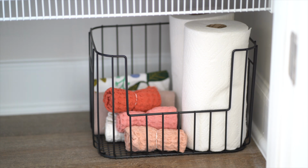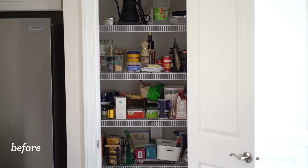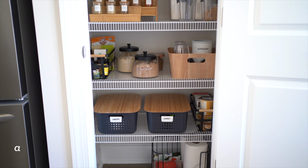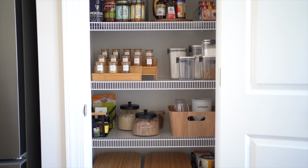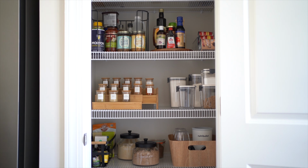This whole process reminded me of when I first started budgeting. Everything in disarray at first, and then after a little elbow grease, everything is neat, tidy, and organized. In budgeting, that meant peace of mind with knowing where my money was going. For my pantry, it makes me a more joyful cook, knowing exactly what I have and where I have it.